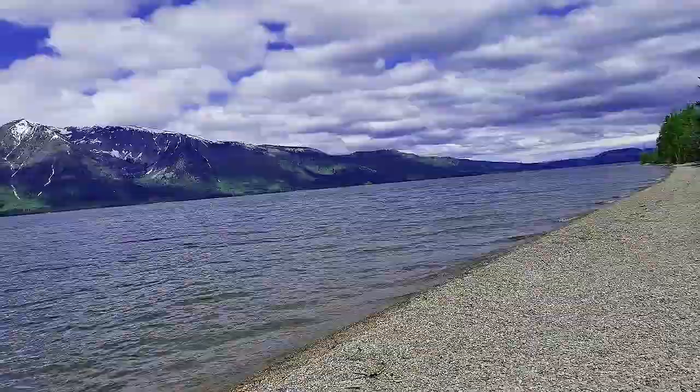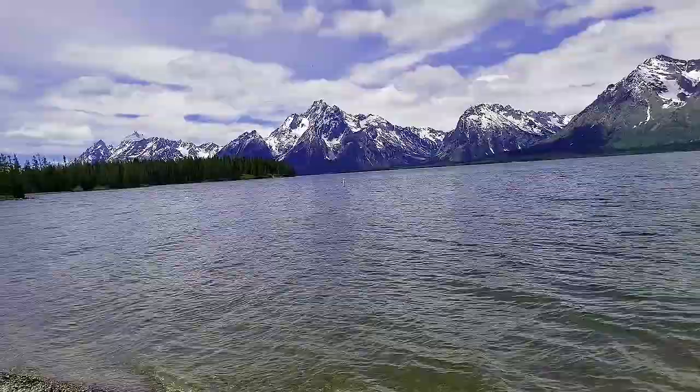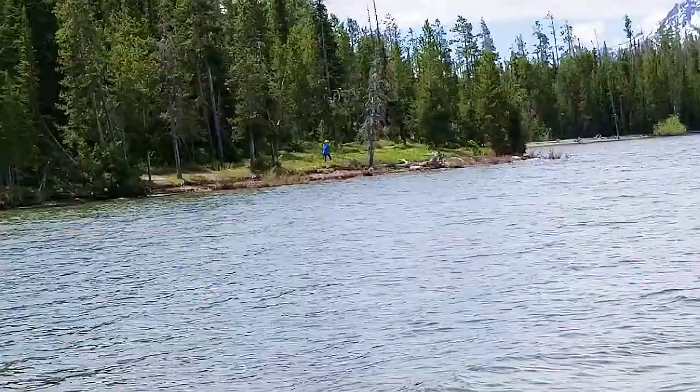There's picnic benches all along the beach that you can just sit at and have lunch. If you're on your way into Yellowstone, it's the perfect place to have a picnic. It's really not that far off the main road, the 191, but you cannot beat this view, and it is absolutely perfect for the little ones. A nice path that goes along the lake. You might see the person right there, so you can ride your bike or walk along the path. It's just beautiful.